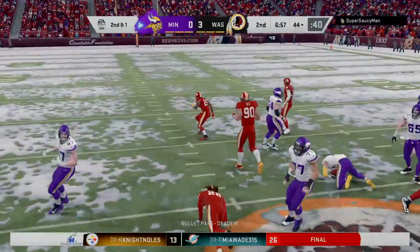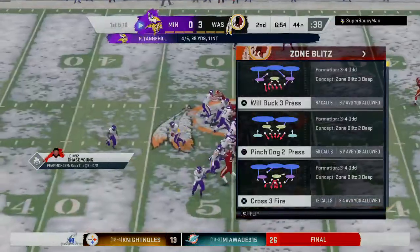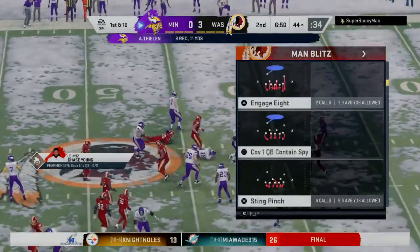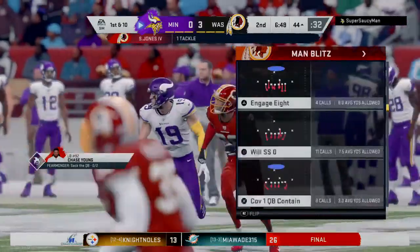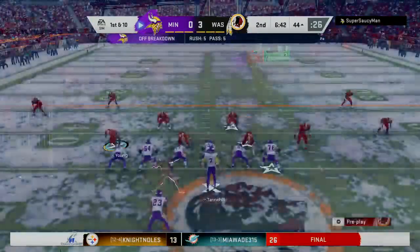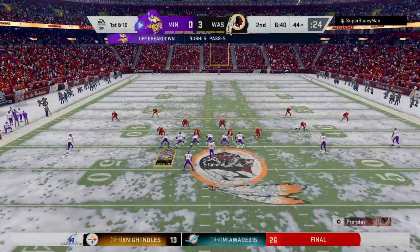He'll find Thielen working the middle, and he'll be taken down at the 44-yard line. 7 yards there and a first down. This has to go down as one of the simpler routes in the playbook, but oh so effective. Nice completion there. Keeps the sticks moving.